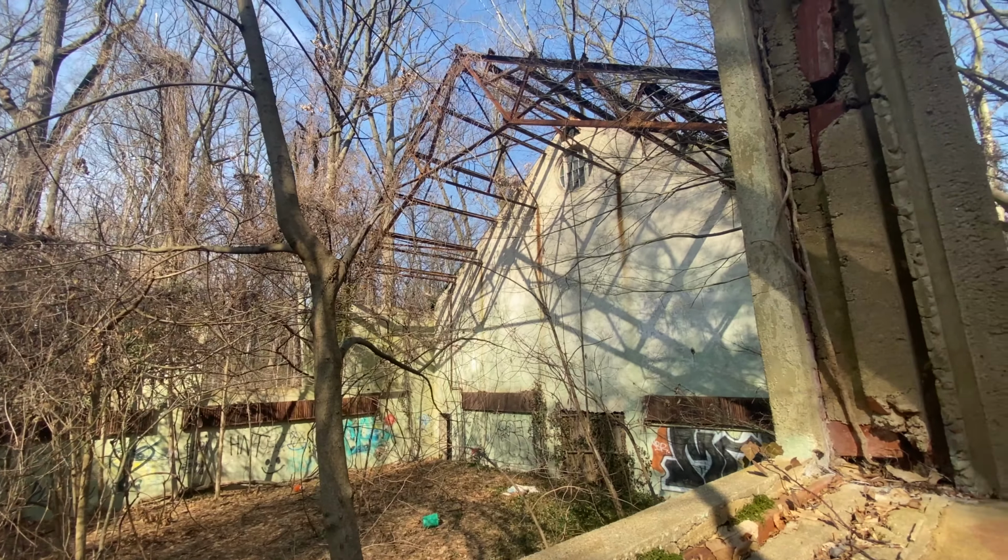So we have this abandoned interior of a house here. Looks really nice actually. It's a massive space. Bunch of doors leading into different spaces of the house over there.